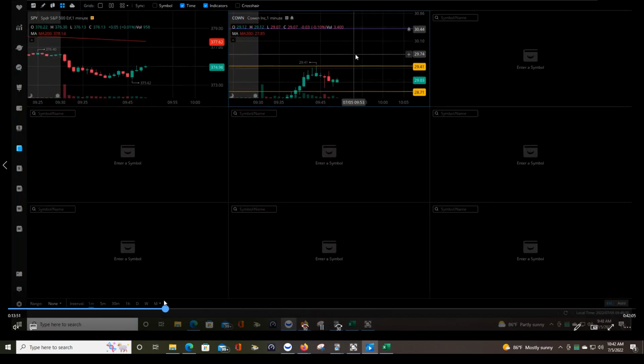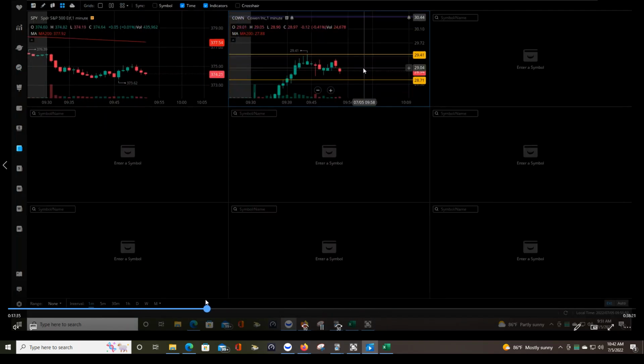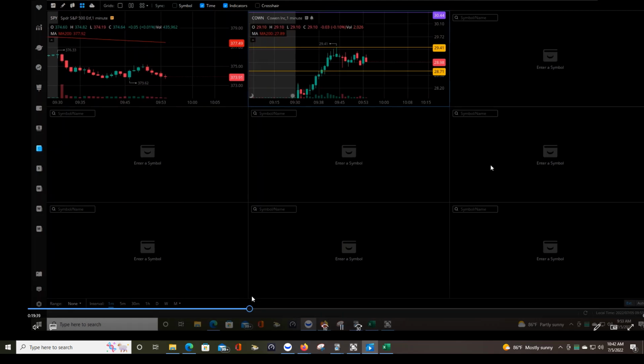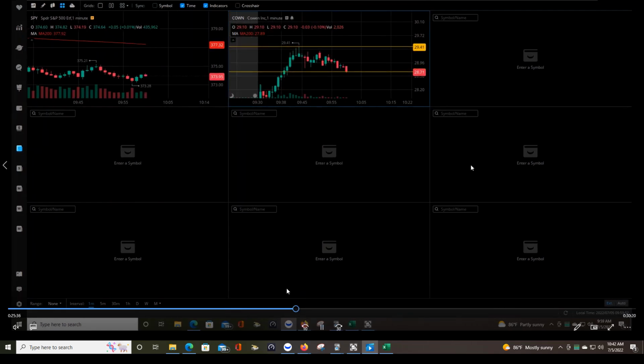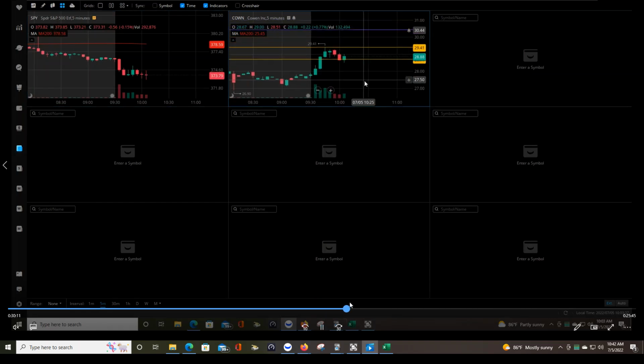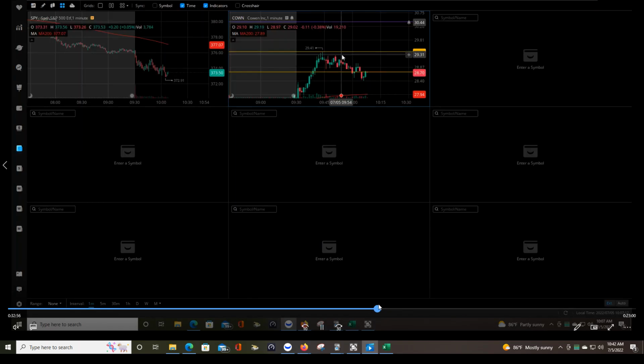So you can see me marking out the levels. Those levels are explained and written in detail in the trading plan. And let's just keep moving forward. It got stuck inside this range here for a little while. It did start to break out above that range later in the day.